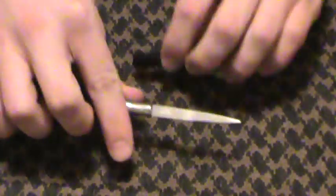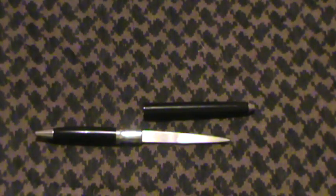Again, those Kubotan ones are interesting, but honestly, I think they're a little too tactical looking across the board. Cold Steel offers one that's a marker. It's called the Shark or something like that. Basically a Sharpie that can be used as a Kubotan. I don't have one of those yet. Don't know why I haven't picked one up. Probably should. And we'll probably do so at some point.